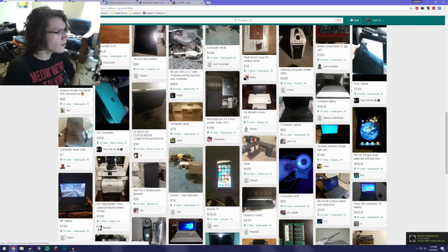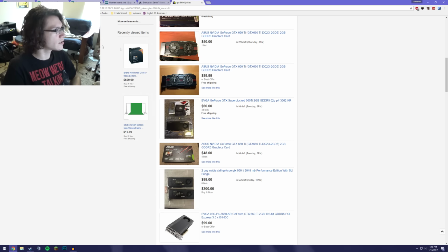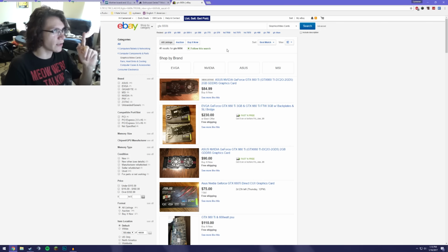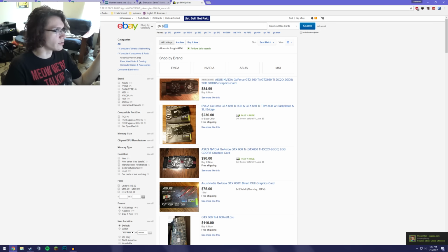All right, here's the graphics cards. 2 670s with SLI connector, 120 each or 210 for the pair. So how much is a 670? I'd say that's almost 960 performance, right? Or maybe even slightly better than 960, right? No. 770 is 960. 670 is a 760, which would be 950, which would be about 1050? Slightly slower than 1050? But two of those? I don't know what math I'm doing, but it's probably really flawed.